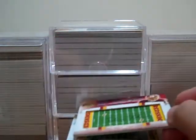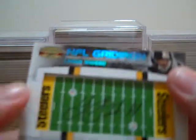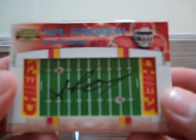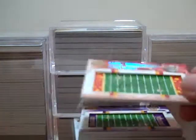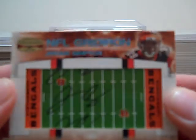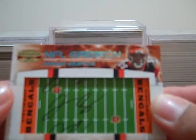Devin Thomas, Limas Sweed, Joe Flacco, John David Booty, Glenn Dorsey, one of the few autographs he signed. Yeah, there's the rocket scientist Jerome Simpson. Looks like he signed it about 3 times. He didn't understand between the B and the B.